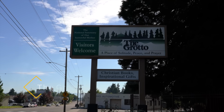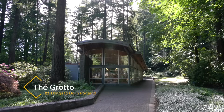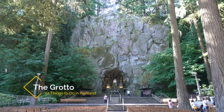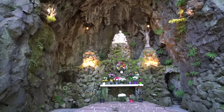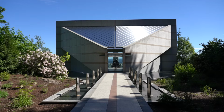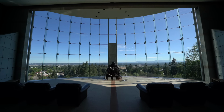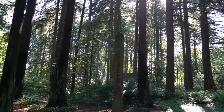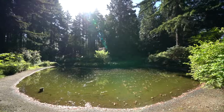Recommendation number 11 is a stop at the Portland Grotto. Known as the Sanctuary of Our Sorrowful Mother, the Grotto is an outdoor Catholic garden which features a massive auditorium area with a large grotto cave. It also has shrines, a chapel, a meditation chapel that looks out over the city, and a peace garden. It's a beautiful area to explore near Rocky Butte, and plan 30 minutes to an hour.